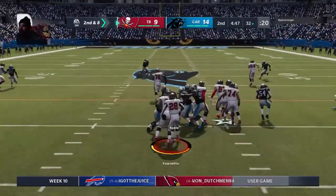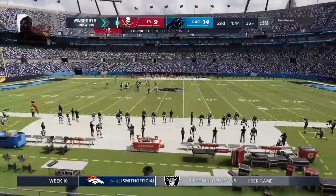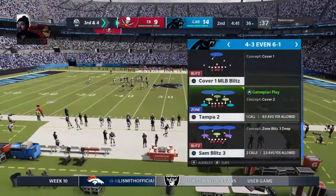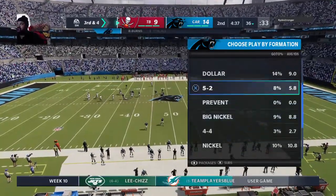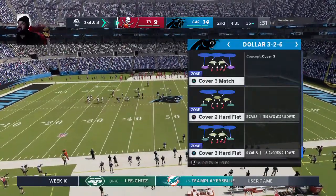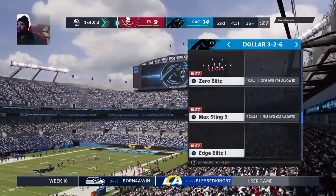On 2nd down, here's Fournette. 4 yards on the pickup there as it'll leave him with a 3rd and about 4 more for 1st. Brandon, all things considered, they have to feel pretty good about getting that type of a gain, considering the blitz that they just had against them.